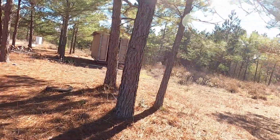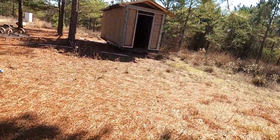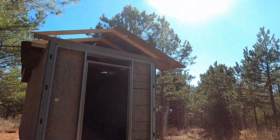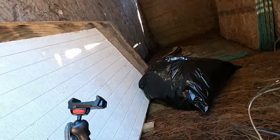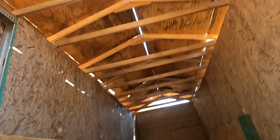All right, well, this is what we came here for. We are gonna try to figure this thing out. See if we've got enough of this roll roofing material to put some kind of a cover on this, because it is still leaking. It's still getting wet in here. It seems kind of dry by that bag. I don't think it got super wet, but it's definitely getting water in.